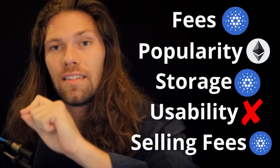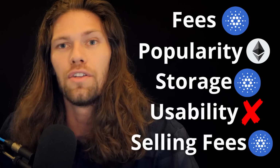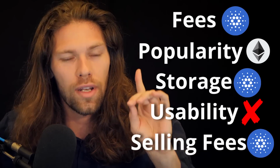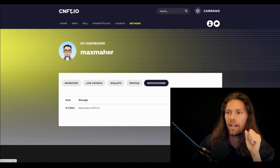Based on what I paid to list an NFT on Ethereum, it would have been 75 times cheaper to use Cardano. So now that we have our bases covered, let's walk through how you can actually buy and then sell a Cardano NFT. So we're going to start with buying. In order to buy, you want to go over to cnft.io. This is the most popular marketplace for NFTs.